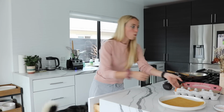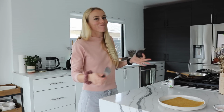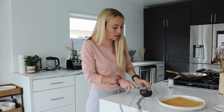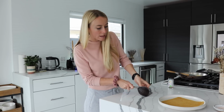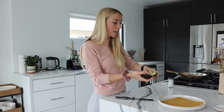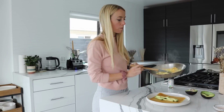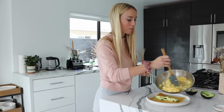Okay, now for what makes this so magical. So first we have avocado. You can't have a breakfast burrito and not have avocado. You just can't. So we're going to add an avocado, which gives us both the fat and the fiber. So remember, we want protein, fat, and fiber with your meal to make sure that you're satisfied and not going to be craving sugar. Lay that out so it's all ready. Load up. I don't even know if this will fit actually. We might need a second wrap.